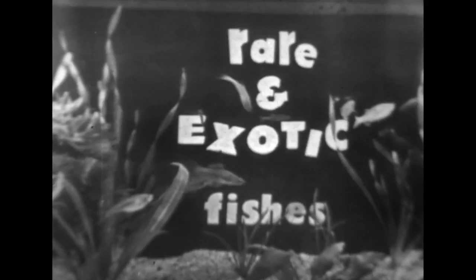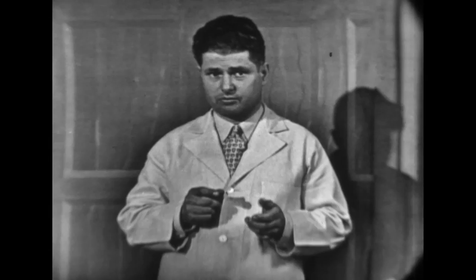Now, it's possible to keep Siamese fish alive in the aquarium, provided you separate the males at the time they're about 3 months old. You place them in separate containers. The females, on the other hand, are quite docile, and so you can keep them in a large container by themselves, and they usually do not fight.